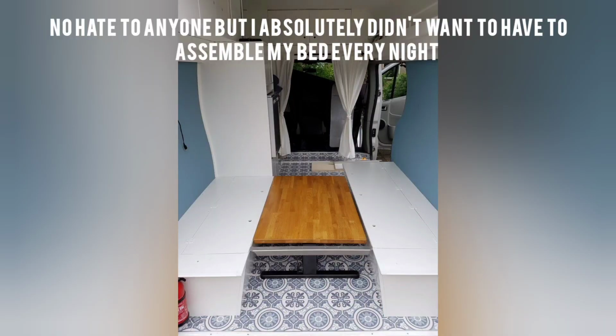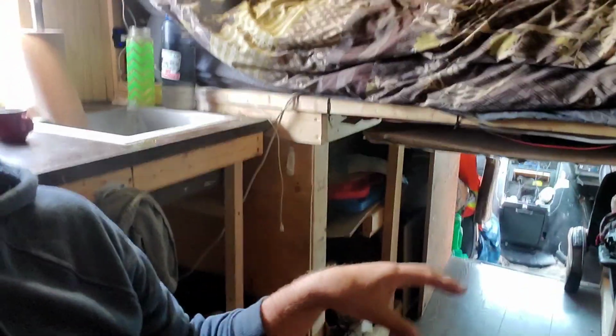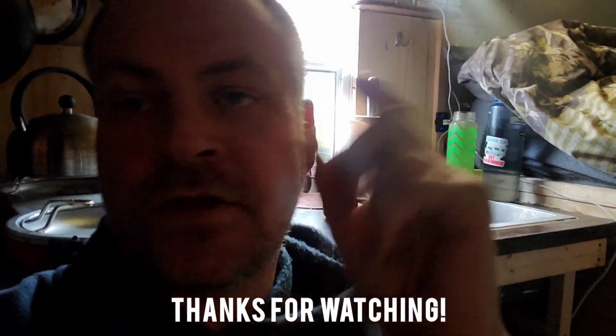So if you're thinking of doing a box truck, 99% of the builds I've seen have this. You could do a Murphy bed, but I really think this is the way to go. You can adjust the height to your door. I have bad knees, so I wanted a bit more height. But yeah. Let me know in the comments what you think and what your build plans are.